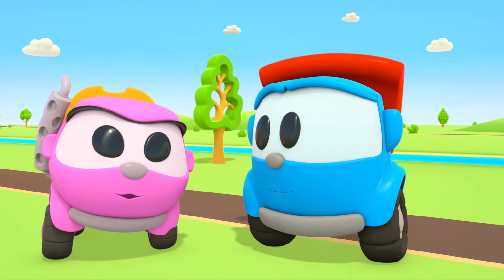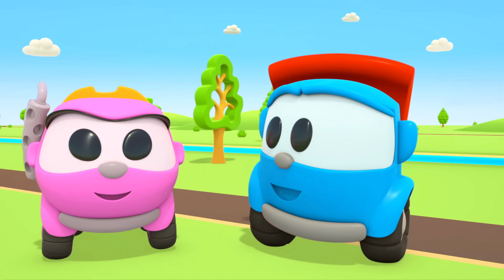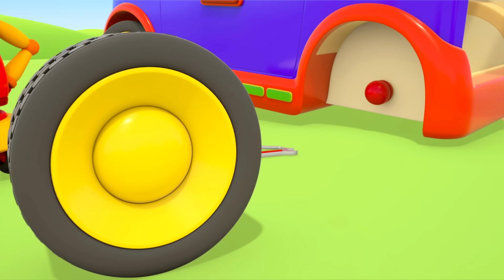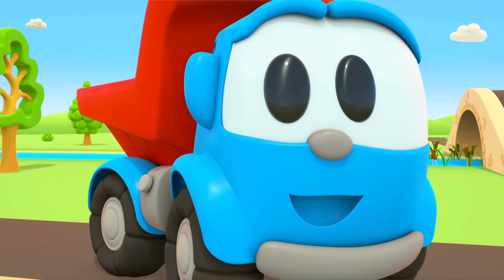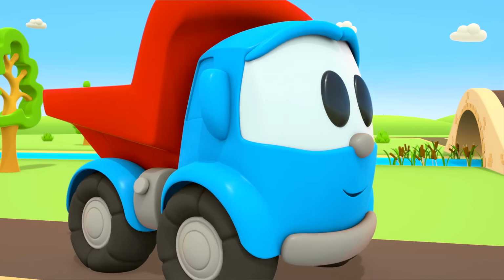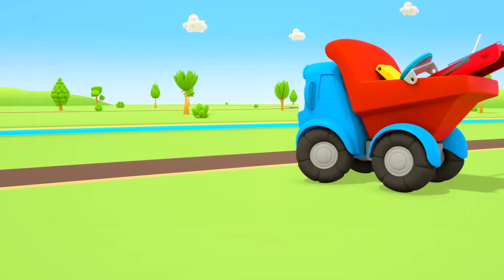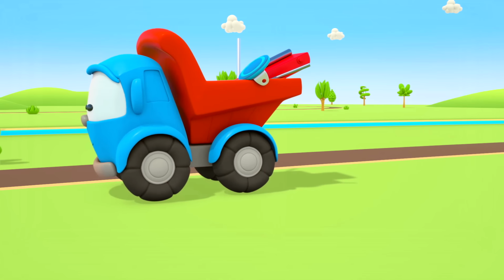Okay. Do we need a tow truck? Why? There's a spare tire here. We can fix the van here. Let's make a jack. They can lift the van up with a jack. It's just what the robots need. Unload the parts, Leo.